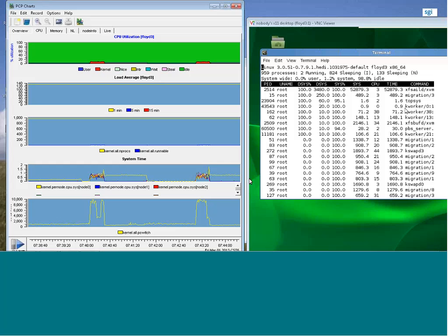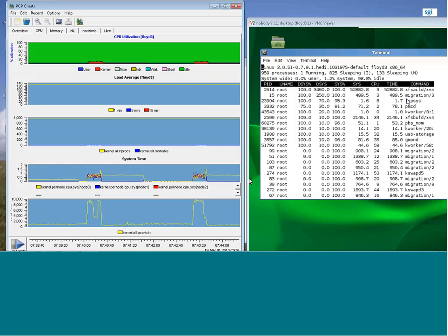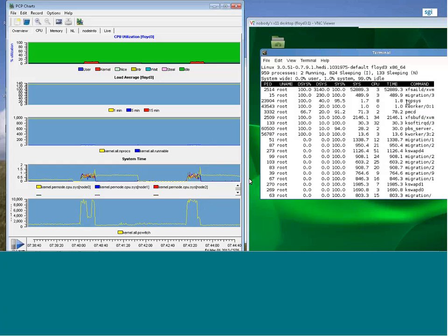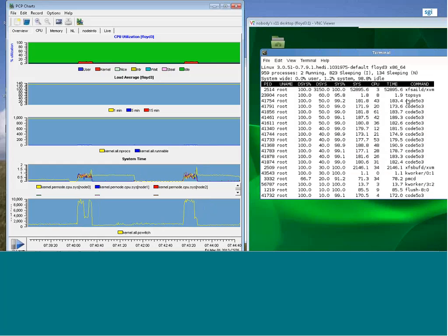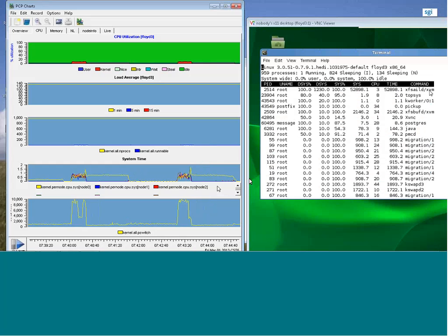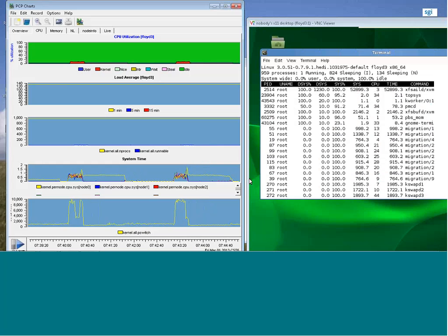Let's see. The migration thread's still there. Waiting for that system time to go away and then spot the difference here. So I've got that XFS AIL daemon and migration, and we should be about finished now. The migration thread is gone, and so is the system time. We do still have the XFS AIL daemon running, so it looks like that particular thing has to do with the migration thread and possibly page migration. That makes me wonder here.